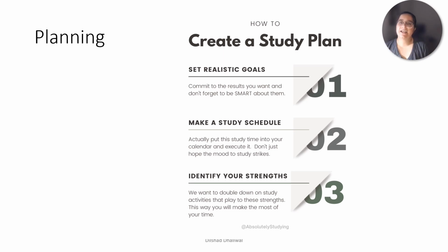To create a study plan, you need to set realistic goals. You need to make a study schedule that is comprehensive, that covers all the subjects, but helps you finish all the subjects in record period of time. And you have to identify your strengths and play by them, and identify your weaknesses. For me, I used to find cardiology and neurology very scary subjects. So I thought that these are the subjects I want to do first, so that fear is out of my mind. So that is something which is proper planning.